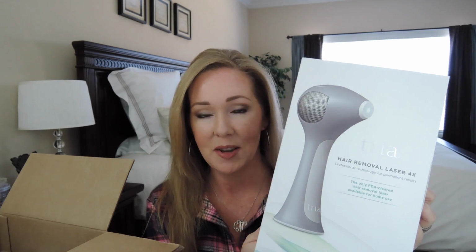This was a pretty big order, and I don't mean by a lot of stuff, but one thing in particular was pretty expensive. So we'll start with that one. I bought the Tria hair removal system, and the reason why I bought this, not only do I want to use it, but my husband would like to use it. He's very interested in this.